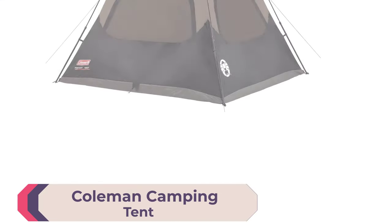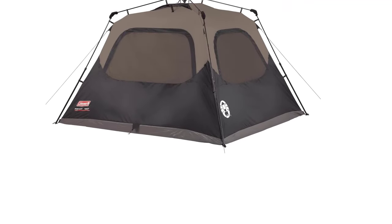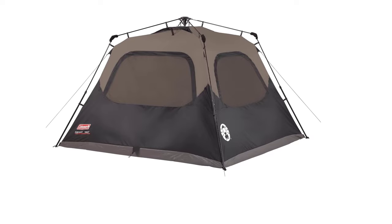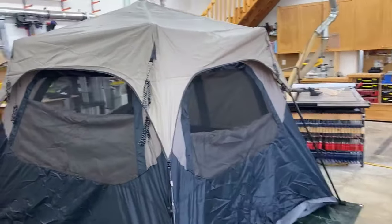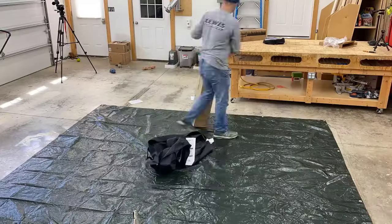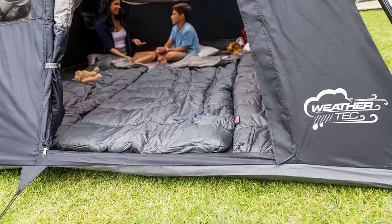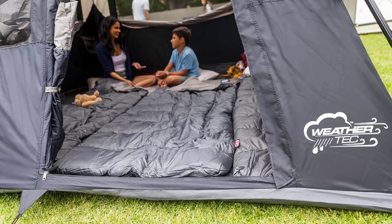Number 4. Discover the best camping tents for 2024 with the Coleman Camping Tent with Instant Setup. Perfect for camping tents for beginners, this tent offers a hassle-free setup in just 60 seconds, thanks to pre-attached poles. Ideal for summer camping, the WeatherTech system with welded corners and inverted seams ensures you stay dry, while the integrated rainfly enhances airflow for a cool, comfortable experience.